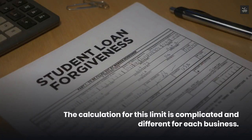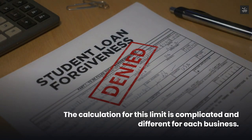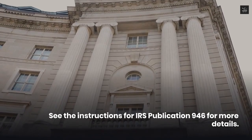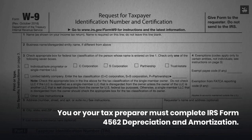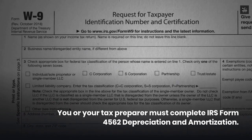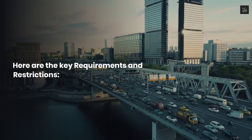The calculation for this limit is complicated and different for each business. See the instructions for IRS Publication 946 for more details. How to take the deduction. You or your tax preparer must complete IRS Form 4562 Depreciation and Amortization. Here are the key requirements and restrictions.